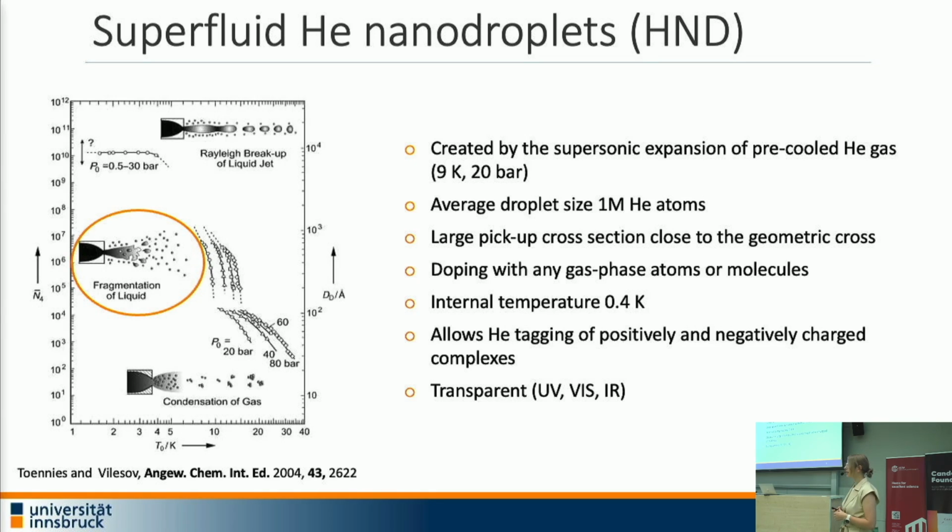And this brings us to the regime which is known as fragmentation of liquid. In this regime, we can produce droplets with an average size of about 1 million helium atoms. Those droplets are quite big, and their geometric cross-section is proportional to their pickup cross-section, meaning that we can pick up any gas phase atoms or molecules.